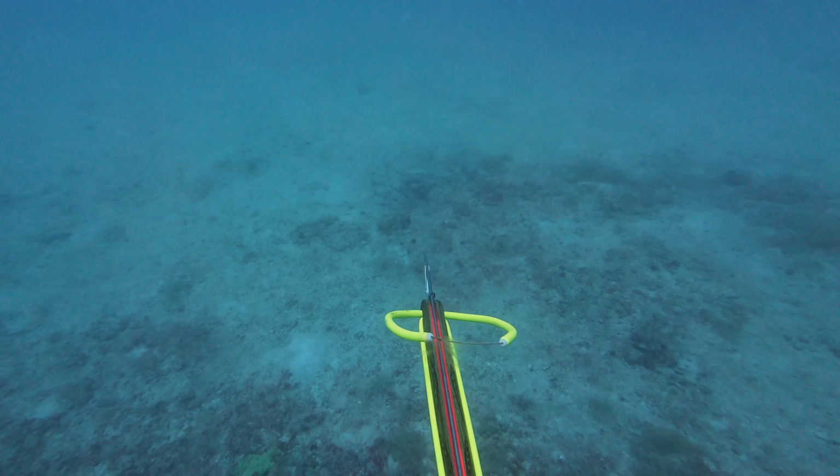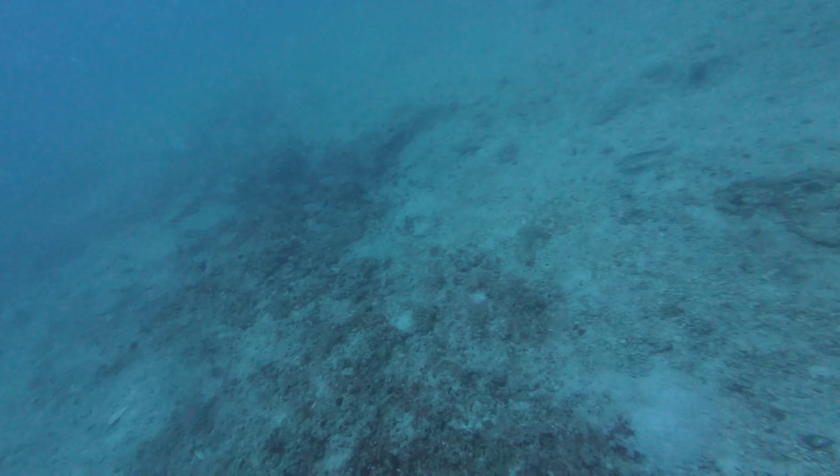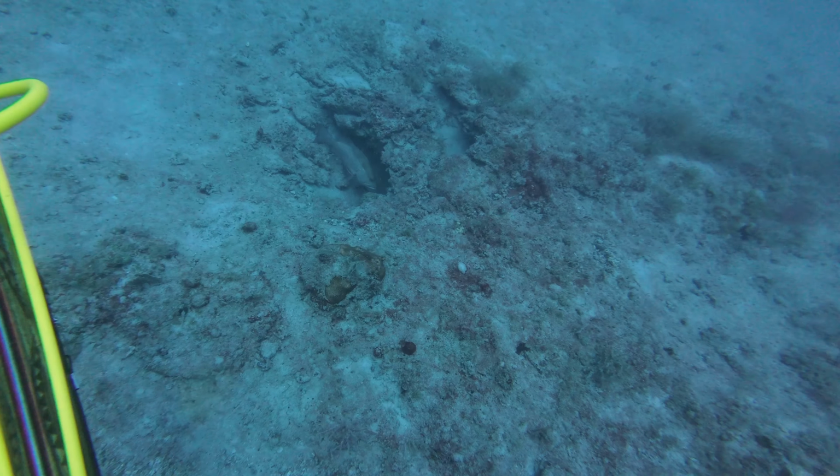See another red grouper go shoot over in that hole over there. I head over to check him out, but realize he's a little bit on the borderline side, so I'm just gonna let him be.